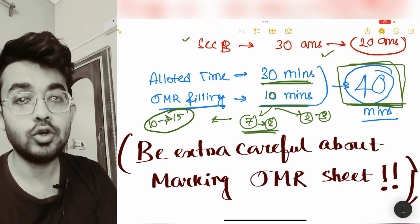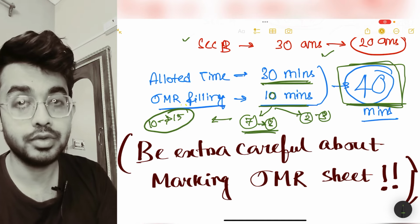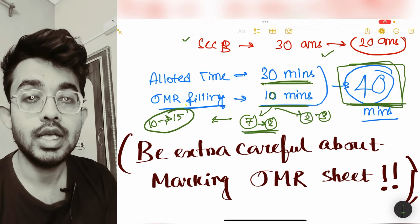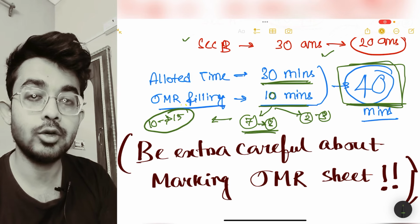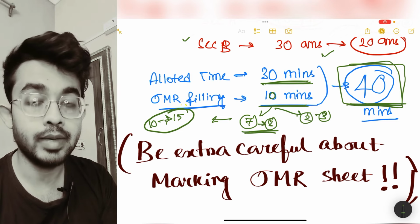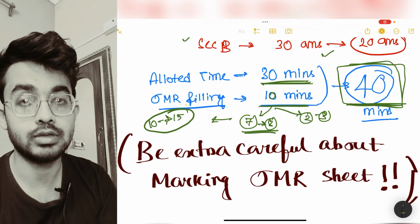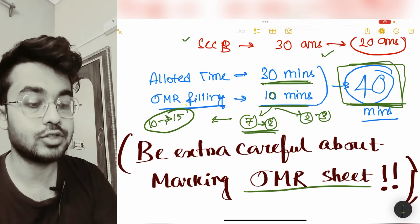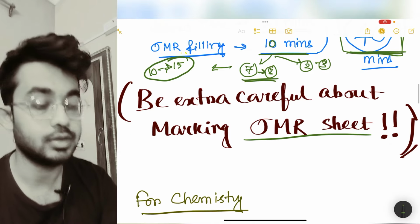So please make sure, if you have solved all the questions and rightly answered, but you made mistakes in the OMR sheet filling, that makes a huge loss and also a grievance. So please make sure that you do not make such mistakes, and be extra careful while marking the OMR sheet.